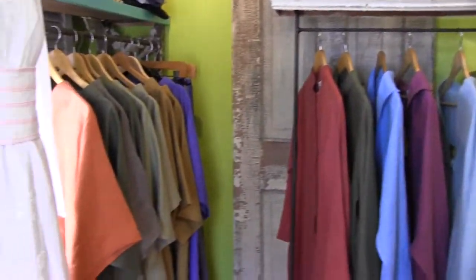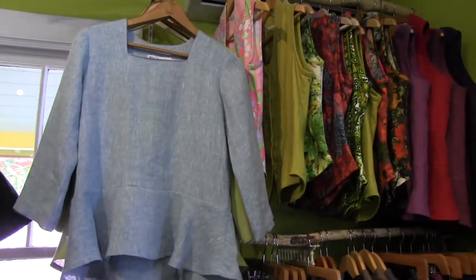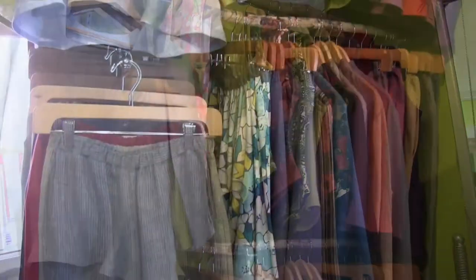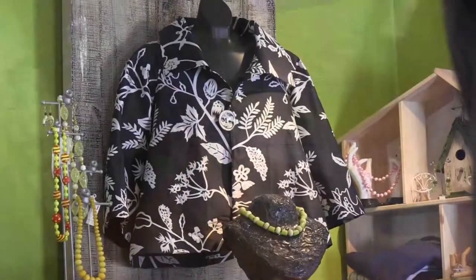The clothes that I do are pretty much wearable by anybody, and they can be casual. You can wear them out to the supermarket, wear a top with jeans, but they also can dress up. So it's kind of hard to categorize what my clothing aesthetic is when people ask. I just say casual, comfortable, natural fiber, washable, which is important whenever possible, and one of a kind when I can do it.